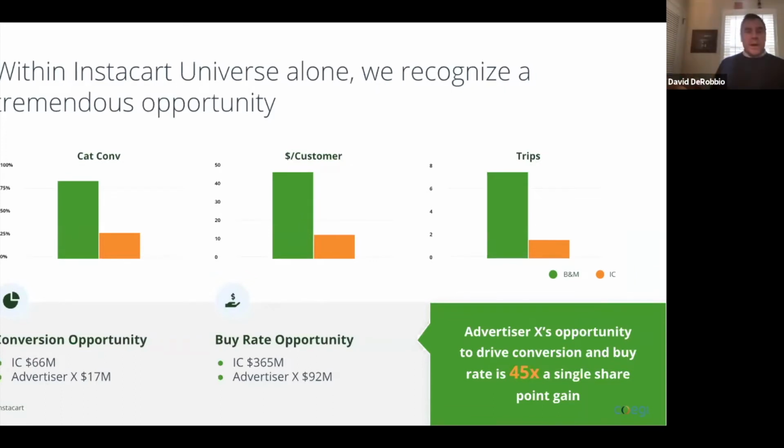So this is a sampling from a small category at Instacart. We'll call it Category X. And we look at things like this, and you're going to see a lot of slides now that sort of slice and dice bits of data. Some hopefully you'll find interesting. This is looking at that category and looking at conversion, dollars per customer, and trips per customer.